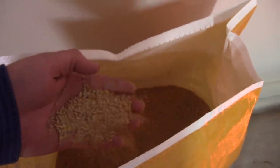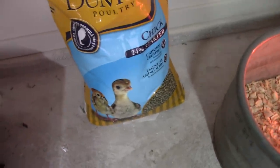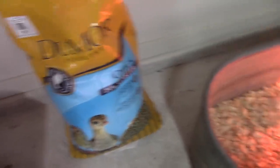Something about there being medication in it or something. I don't know. But there's a little quail on the side of it. In the back of it says for quail and baby chicks. Let me know what you know about that.